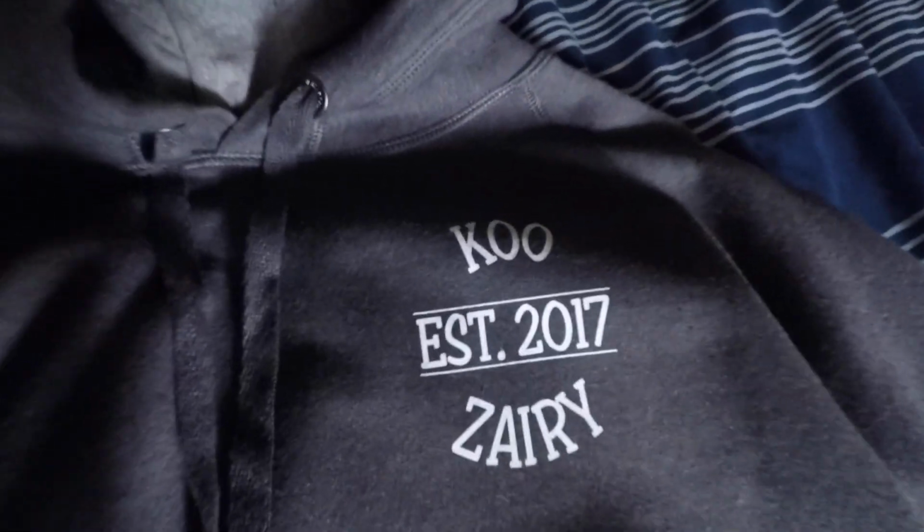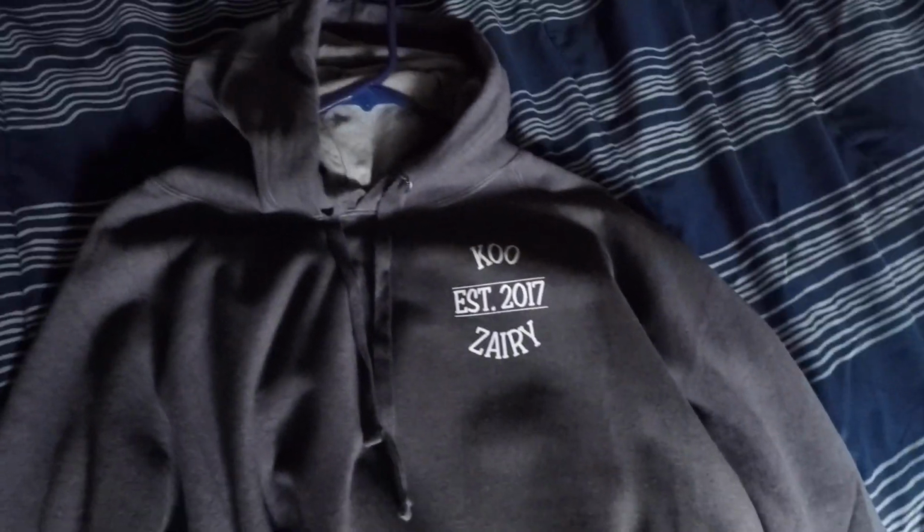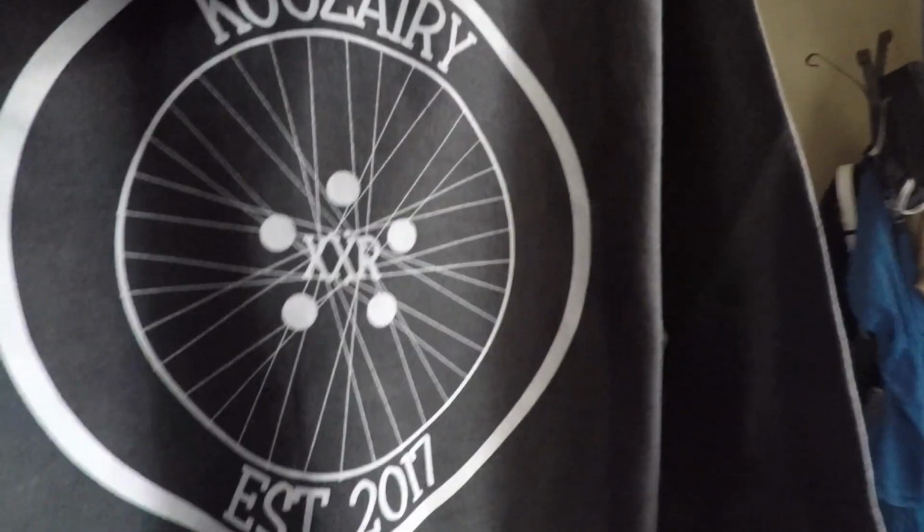Oh, what? What is this? Not even my shirt, guys. This is a hoodie now. My very first hoodie is finally made. It's done. It looks great. I'm so happy it came in. The only thing is it's a bit pricey, but it's worth it, because at least now I have one hoodie and one shirt. So it looks great, guys. I'm set for the fall/winter.